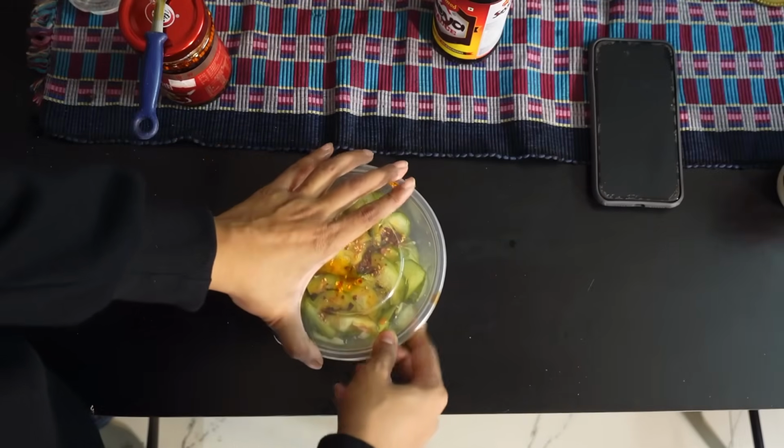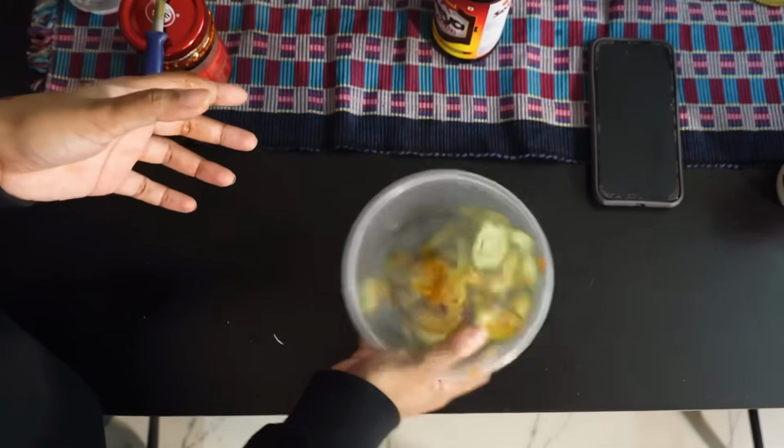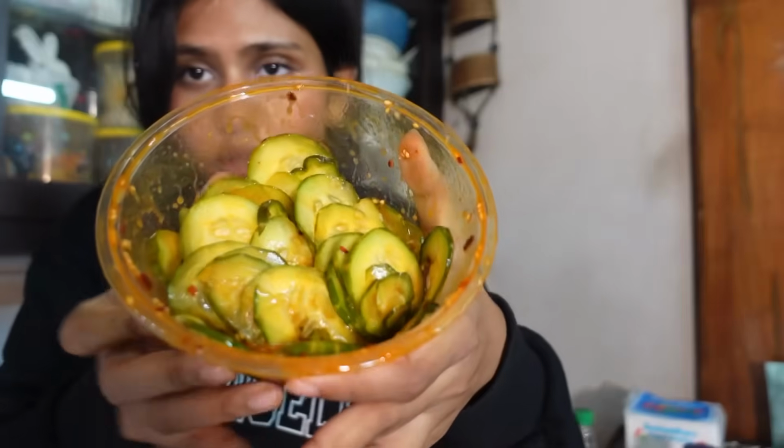Shut it down. Shake it up. So I believe it's done. Let's taste now. Looks good. Smells spicy. Spicy yet refreshing. Khub ekta pungent smell. I think it's from the chili oil. I'm using chopsticks because the guy uses chopsticks in the video.